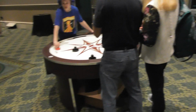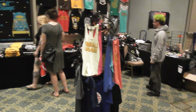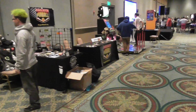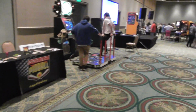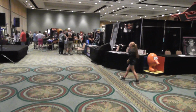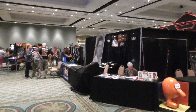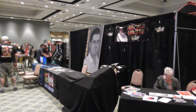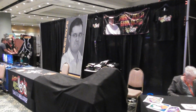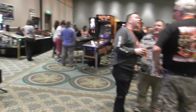Nice shuffle alley. These guys are from Soft Plunge and Double Danger Pinball. They make all the cool pinball shirts. Got a lot of pinballers, Chris Franchi's here. Looks like I saw a couple of the guys from Cinemassacre, but I haven't seen James yet.